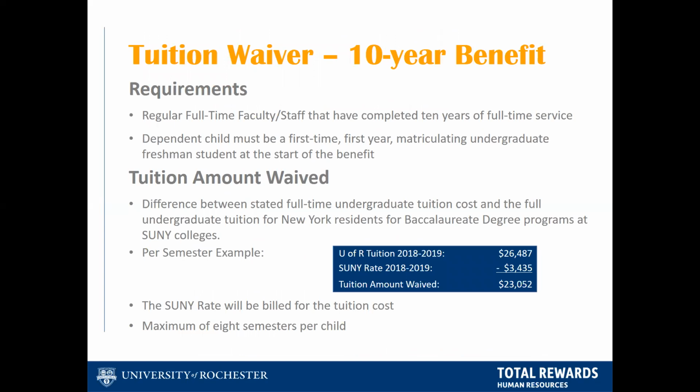The 10-year benefit is offered for regular full-time faculty and staff that have completed 10 years of full-time service who have a dependent child that is a first-year matriculating undergraduate freshman. This means the student has not attended a college or university before and will be matriculated in a program at the start of attendance. The benefit is the difference between stated full-time undergraduate tuition cost and the full-time undergraduate tuition for New York residents for baccalaureate degree programs at SUNY colleges.